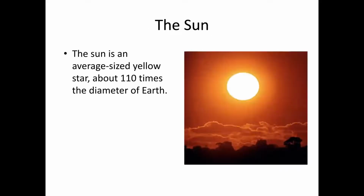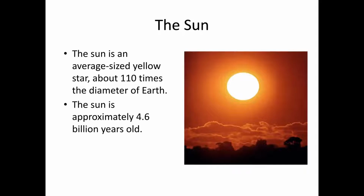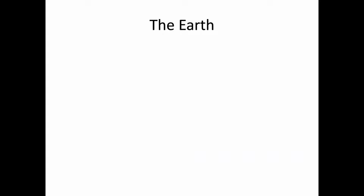How about the sun? The sun is an average sized yellow star about 110 times the diameter of Earth. The sun is approximately 4.6 billion years old, just like Mr. Dominguez said. And it is a very young star. Hopefully, it'll continue to be a star a long time in the future, because without it, life as we know it on this planet could not and would not exist.